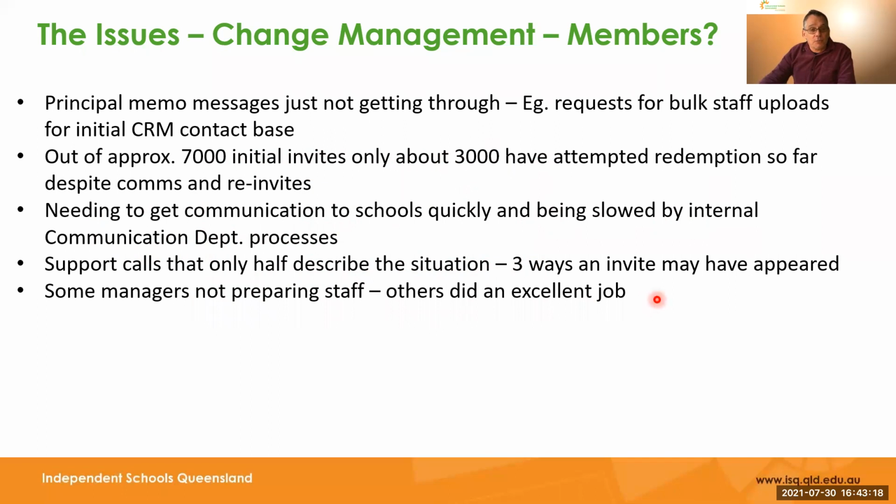And some of the school managers, IT managers, didn't prepare their staff well, and others did a brilliant job.